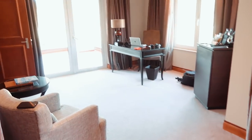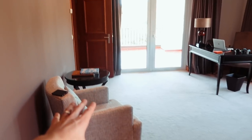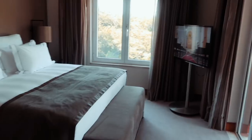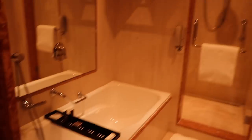And then if we spin around here, you can see we have sort of like a reading chill area with a desk and mini bar. And then we carry on walking through. This is the master bedroom where I'm going to be staying. It looks out over onto the golf course and onto our balcony, which we'll go to in a second. Walk-in wardrobe, and then a huge bathroom shower, his and her sink, bath as well.